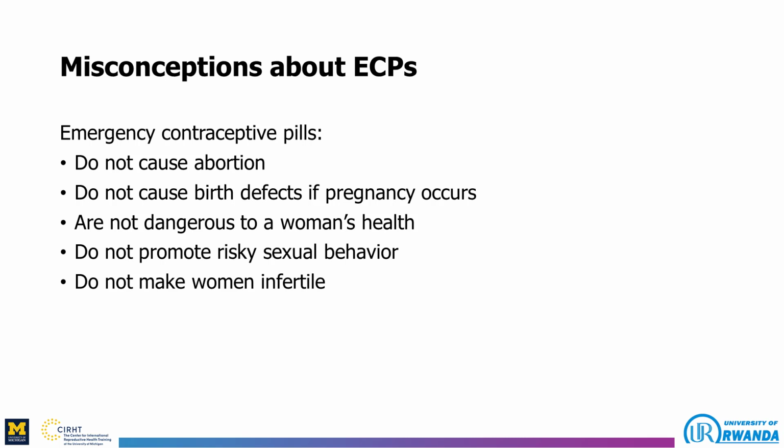So there are some common misconceptions about emergency contraceptive pills, whereby women talk about the emergency contraceptive pills causing abortion, birth defects. Sometimes they will talk about them being dangerous to a woman's health, as well as promoting risky sexual behavior or making women infertile.